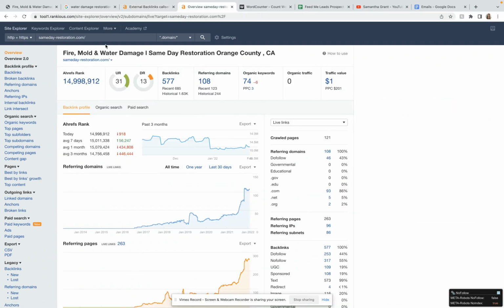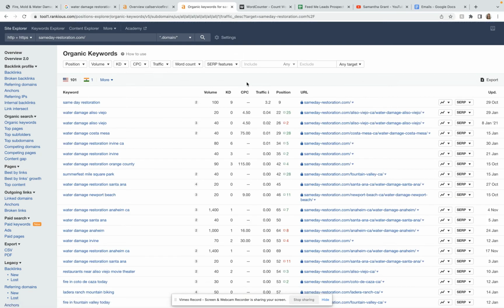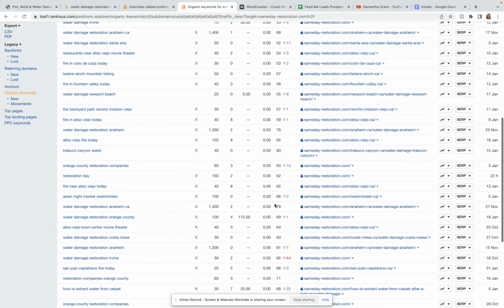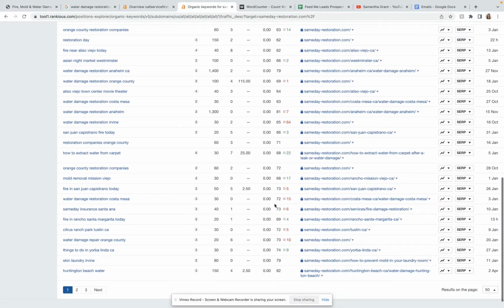Over here, I have typed in your website into Ahrefs as well. Right now, you guys have 577 backlinks from 108 different domains and are ranking organically for 6 keywords. So let's just see which keywords those are. Again, you really want buyer intent keywords. You guys have some good keywords that you are going for. Right now, you are ranking anywhere from the 2nd to around the 8th page.